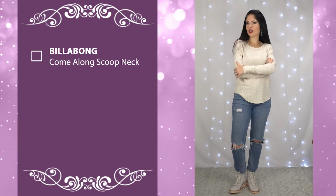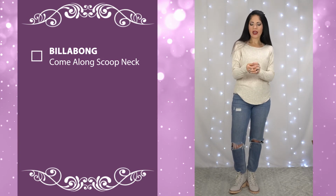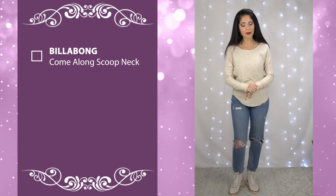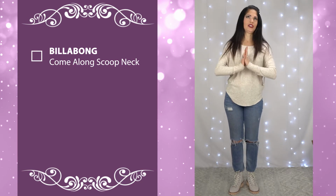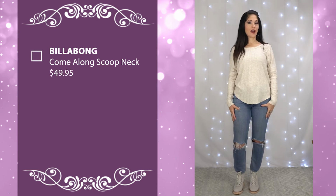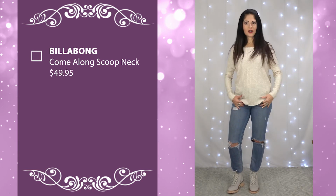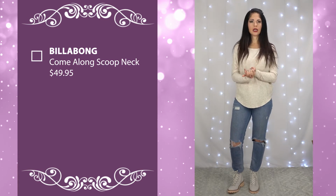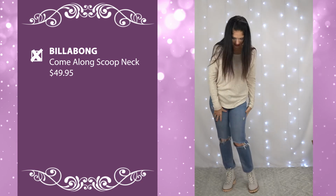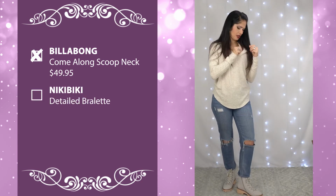I think it's very soft and it seems like it's well made. I have a few things from Billabong and they've all lasted and passed the test of time. I would say this is about $50. And the real price is $49.95. I don't mind it at all. I'm not sure if I'm gonna buy it, but I will probably let you know in the video once it's done.